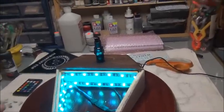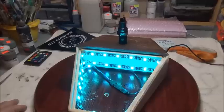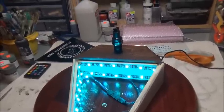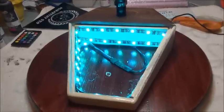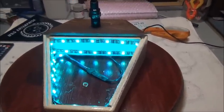But there's a lot of work that needs done on the underside of the ship, and that's, I think, going to be one of the main goals for today. So now that I've got the day all mapped out, let's see how much of it actually happens.